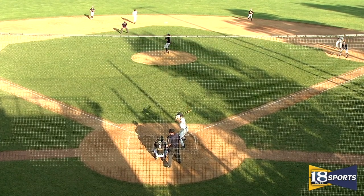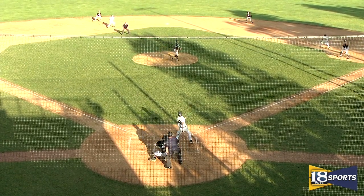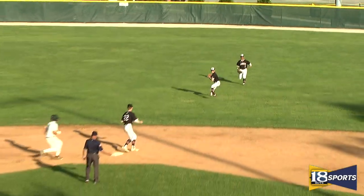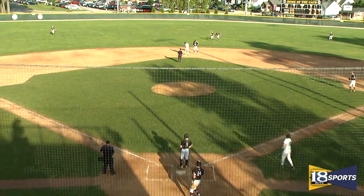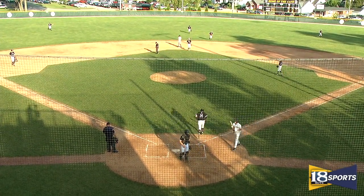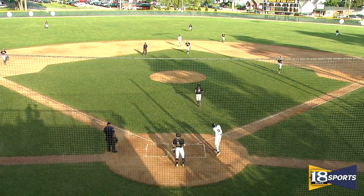Three runs in for the Wildcats, 1 down, bases loaded. The 1-0 from Beaker, popped up shallow center. Out goes the second baseman. Whitehead makes the catch, and the runners stay put. Nice play by the second baseman, Tate Whitehead. He was going to be the only Raider to get to that one.